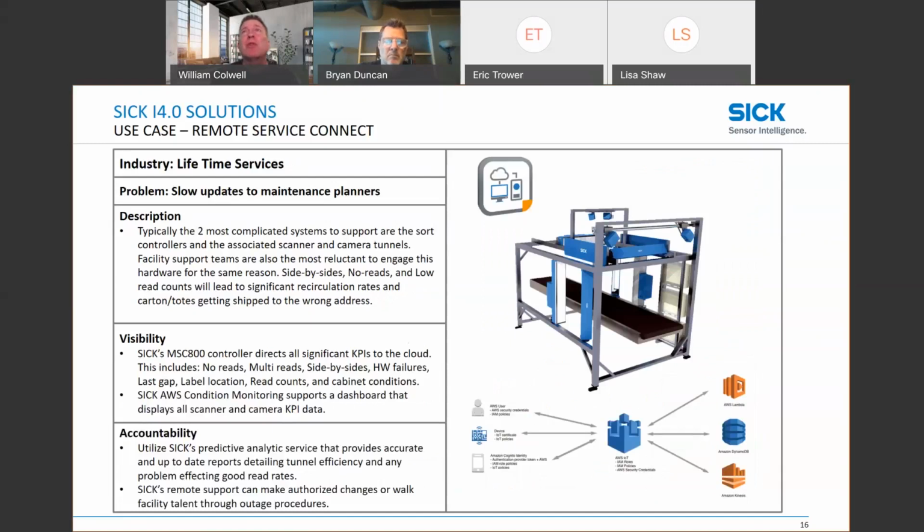Another critical piece is, when I walk through a facility and talk to the maintenance team or the controls teams, probably the most intimidating piece within a distribution center is that darn scan tunnel. It's a standalone tunnel. It's got its own processor. Is it properly annunciated?